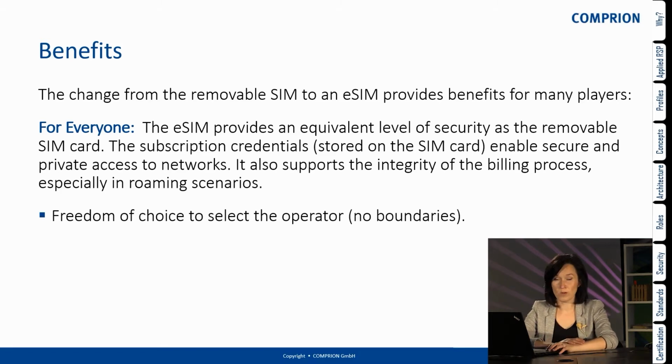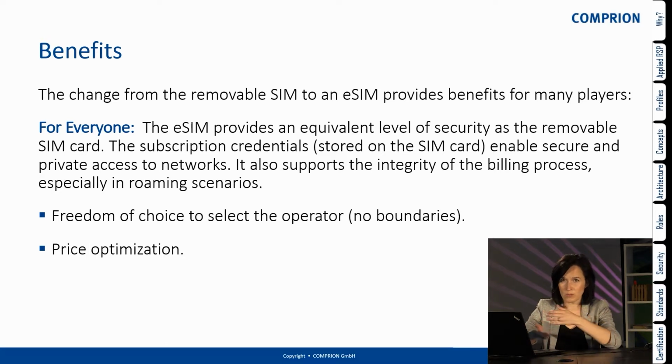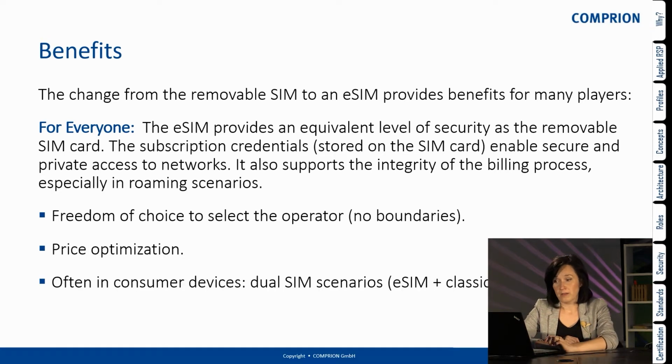Okay, let's go one by one. Then we also have freedom of choice to select the operator, so there are no boundaries. The price optimization due to the selection, so you can optimize the price. And it can quite often be used in dual SIM scenarios. For example, we had the scenario with the iPhone, where we have the classic SIM together with the eSIM, or what we have right now quite often in cars, in the automotive area. Yes, we have the classic SIM and also the embedded one.